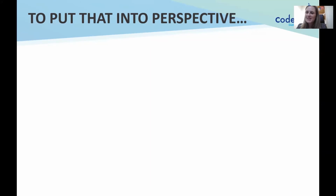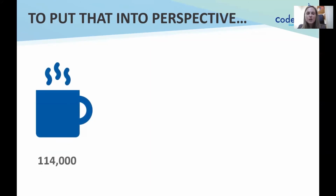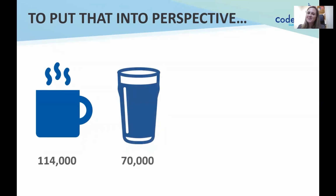So just to put this into terms that we can easily understand, that's the equivalent of 114,000 cups of tea or 70,000 pints of Guinness. So not only are we wasting water, but we're also wasting energy in heating up this water. So in the kit, there's a simple calculation that you can do to work out your flow rate.